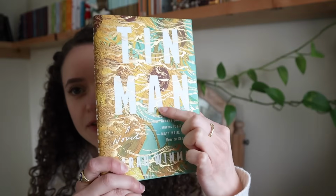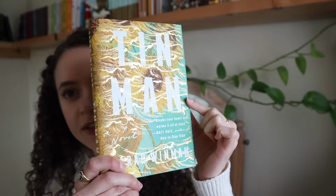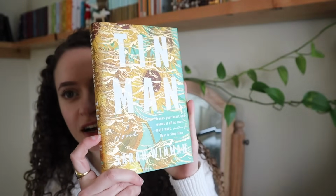I think this one speaks for itself. Here we have more gold foil. This is Tin Man by Sarah Winman, and this is Van Gogh's Sunflowers. How stunning! I love the colors. The color palette is so beautiful. I love how they have some of the gold foil going in and out of the lettering. I think it's beautifully done, and it's just such a stunning book.